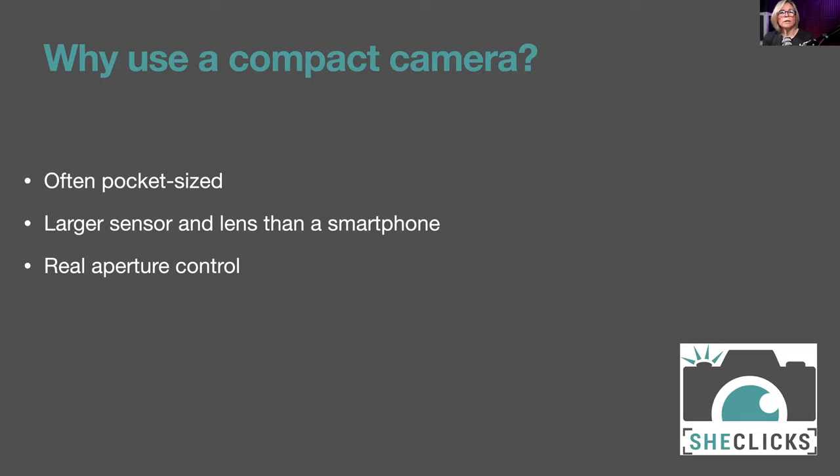You also get real aperture control. Now, we've become used to smartphones often offering aperture control, but this is actually computational. It's not really aperture control. It's an application of an understanding of what happens when you use a wide aperture or a small aperture. If you've got a wide aperture, you get shallow depth of field and the background blurs. What the smartphone does is look at the image, work out what the subject is, and then blur the background. If you use a real aperture, you get that effect happening naturally.